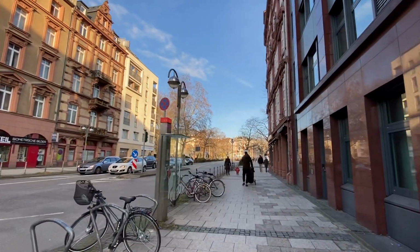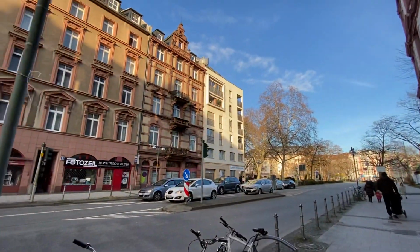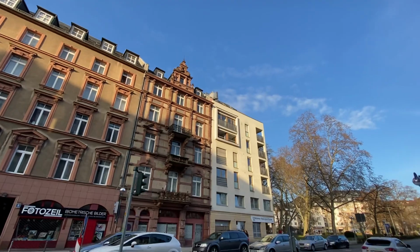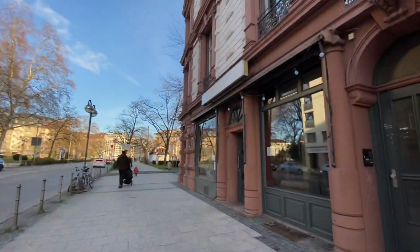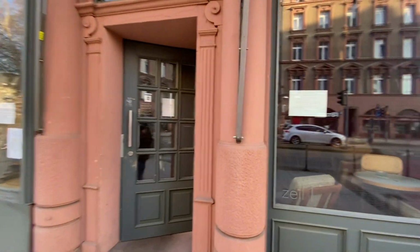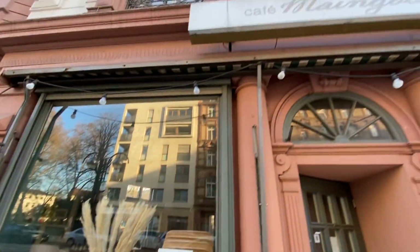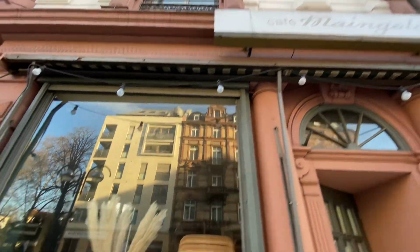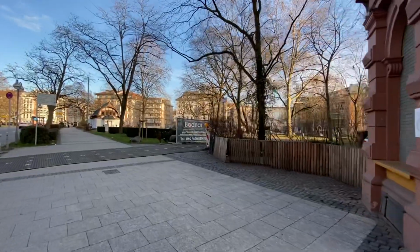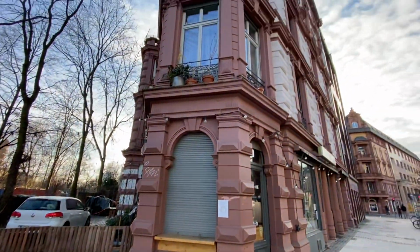I can't believe how warm it got. I'm having a sweater, I'm way too hot. Look at that pretty building. This is a cool cafe. They're not open today, but it looks sort of like a living room inside. Called Meingold. Cafe Meingold. In this gorgeous old building.